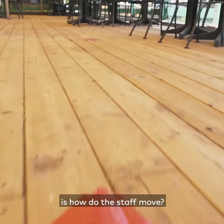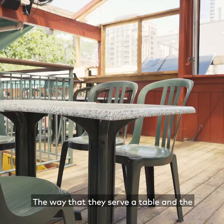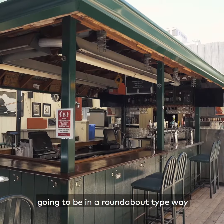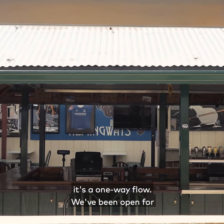The other part of the flow is, how do the staff move? We re-engineered our process flow. The way that they serve their table and the way they go back to the service bar is going to be in a roundabout way so that they don't cross over, and it's a one-way flow.